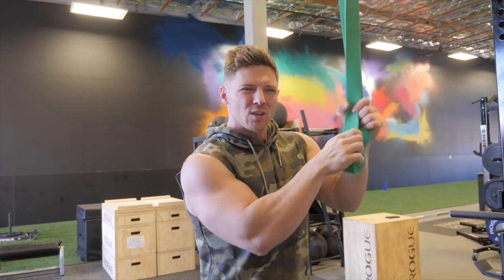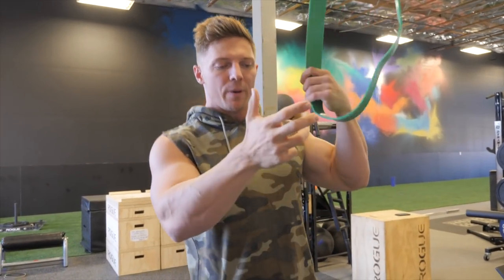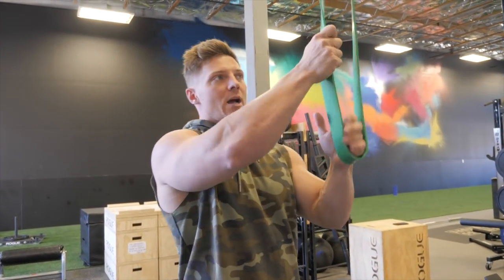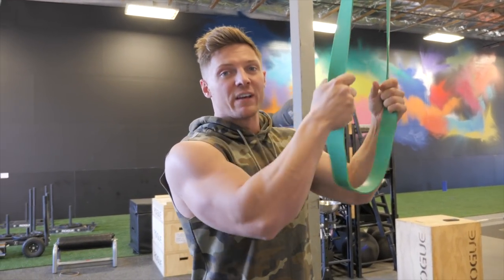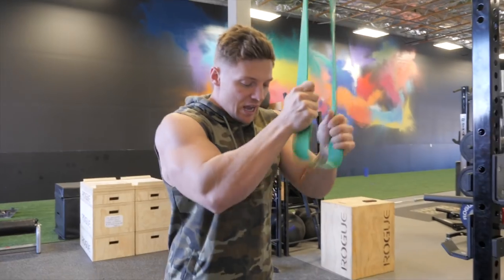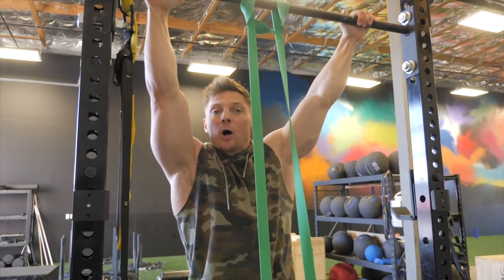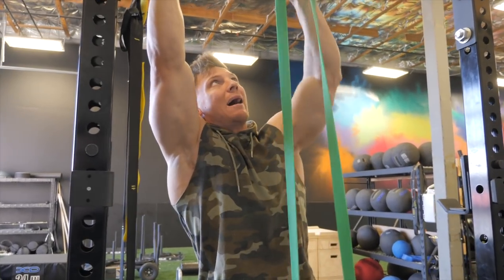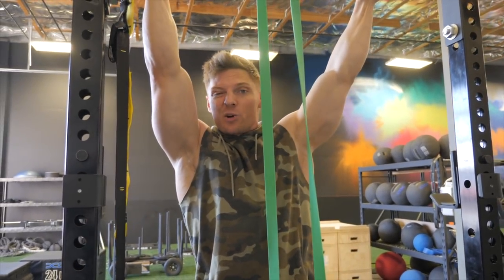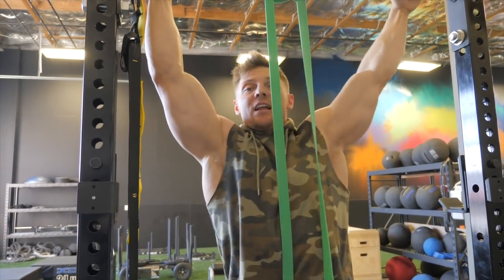I don't really like doing that though, because it starts getting weird. Spotting your knees, they'll push your knees up, but that doesn't mean your whole body's going up. By using a band like this, it's gonna be easy at first, and then it's gonna get harder and harder. Judging by how much help you need, that's gonna determine how thick of a band you need. This one is pretty dang thick, so it's gonna help me out a lot.